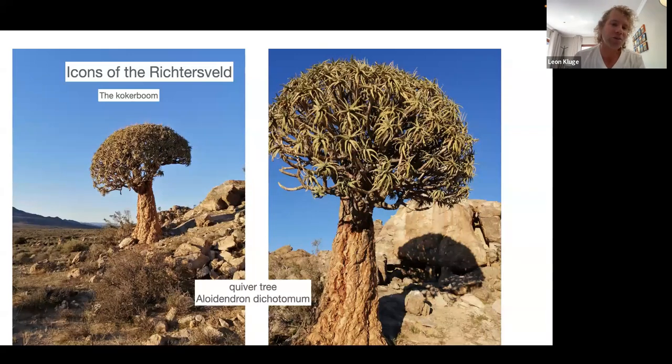Now, there are some icons of the Richtersveld that you always see, no matter whether it's a good year or a bad year. And the most famous must be the quiver trees. Now, there are 3 species that grow there. All 3 quiver trees occur there. And the first one is Aloidendron dichotomum. And now this one is the most famous one.